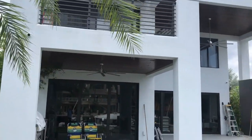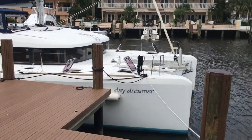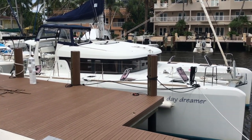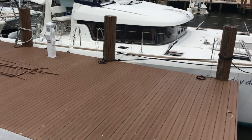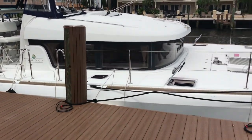It's between $10 a foot a month in the low season, like the summer, but if you come here in the high season, in the winter, it could double. So you want to make plans in advance and book early if you can, because that's the way to save money. So let's go have a look at Daydreamer.